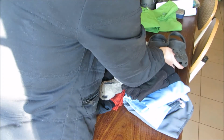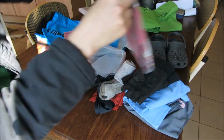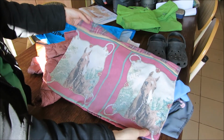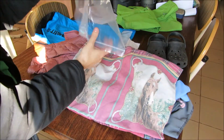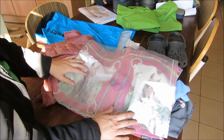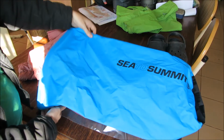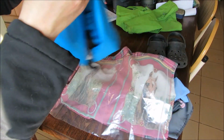All of my clothing, except for the Crocs, gets stuffed into this pillowcase. I also then use this as a pillow at night. I also include a large Ziploc bag for dirty or wet clothes. And then the whole lot gets put into some kind of waterproofing, either a plastic bag or a wet bag.